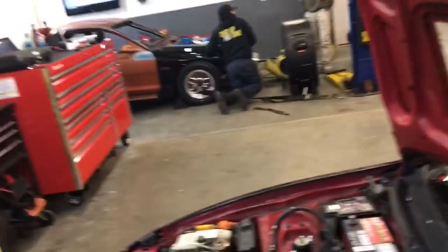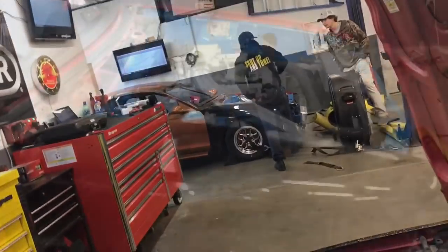There's 2 days shipping, but yeah, that's kind of bumming me out. But there's this big turbo Mustang on the dyno. Let's see if it can make any horsepower.